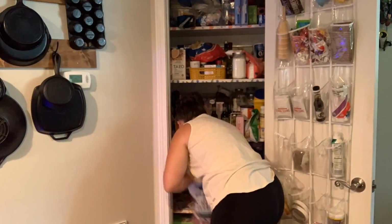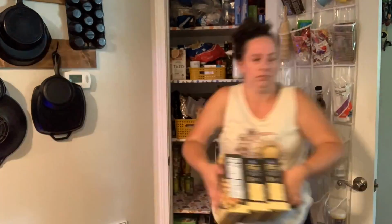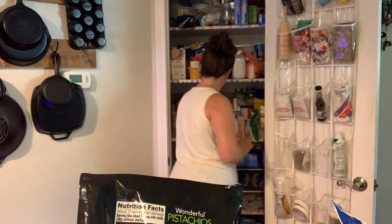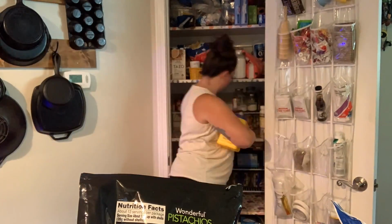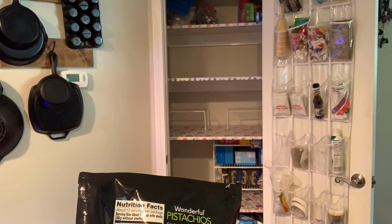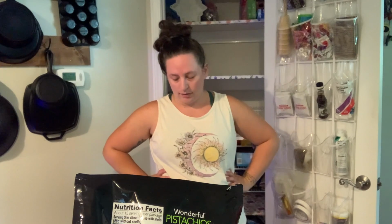But I hate this part. I have to take everything out. And it's just going to get piled up all around my house until I deal with it. Okay, I'm doing it. Everything's out. It's an utter mess.